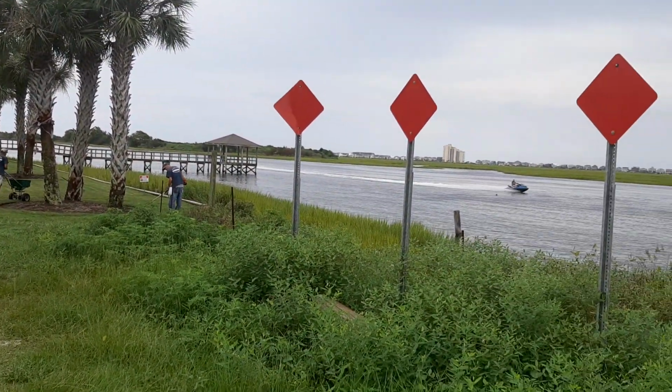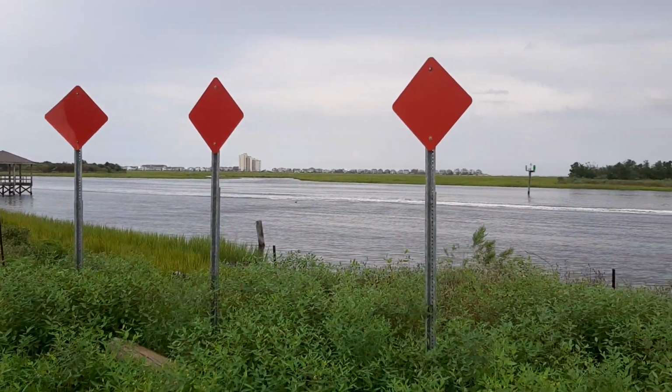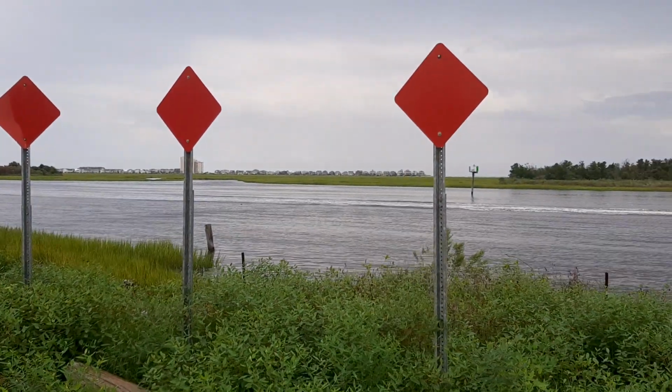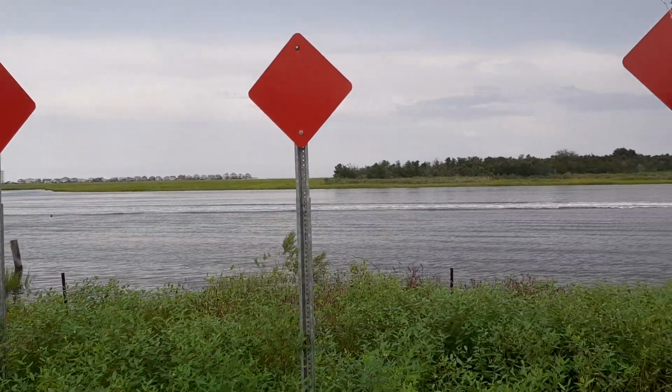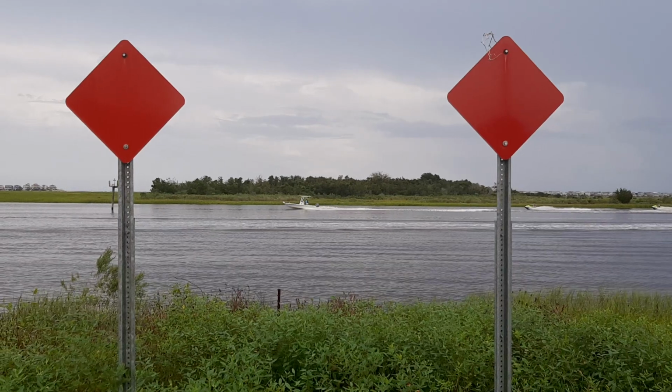Anyway, I just wanted to share with you some of the stuff that I think I learned. So that's the way I get smart. I got to get out and get my hands dirty.